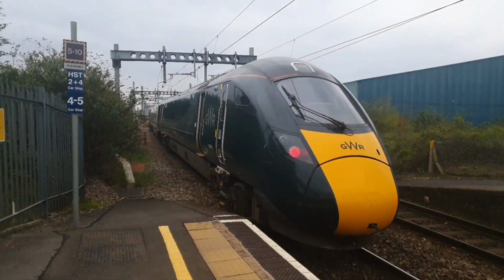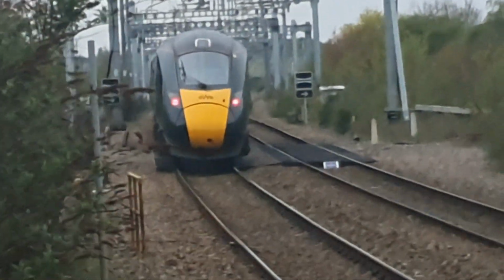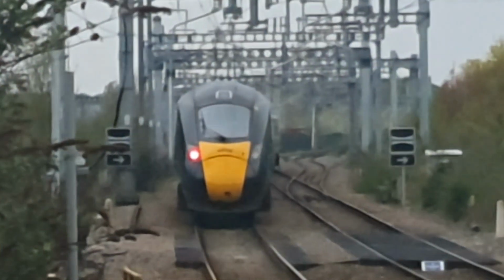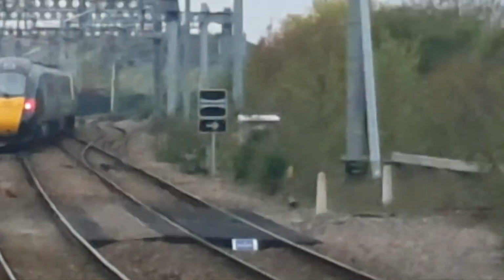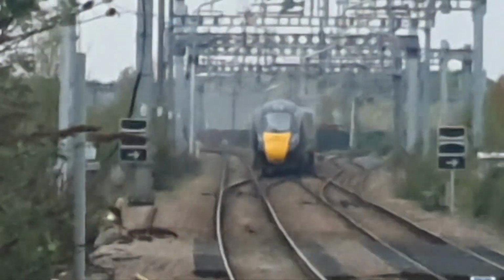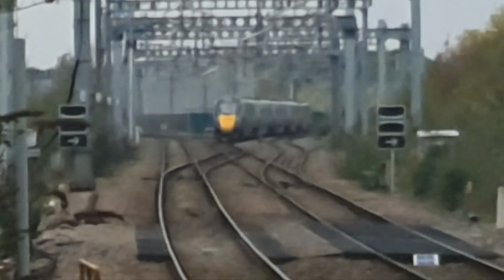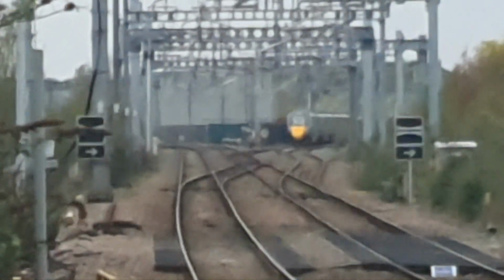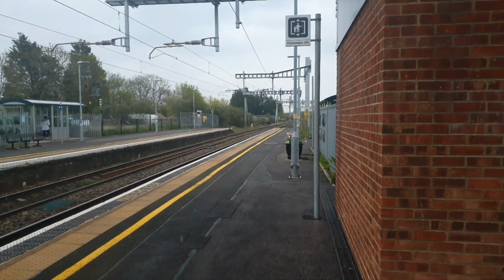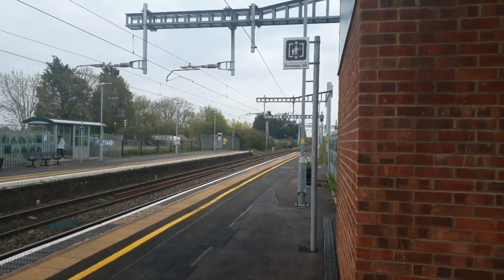So it's switching to diesel mode now. Can hear them diesel engines roaring away. It's the first time I've ever seen an IET in diesel mode, so that's cool. Can hear a Voyager departing in the distance from Bristol Parkway.